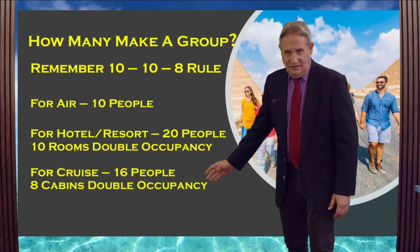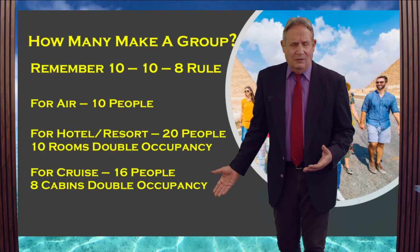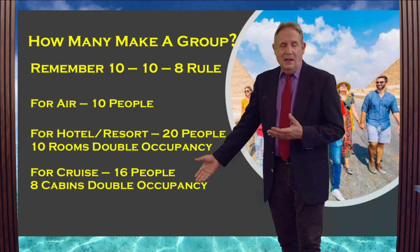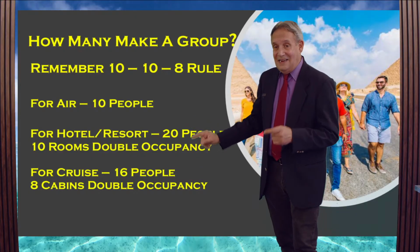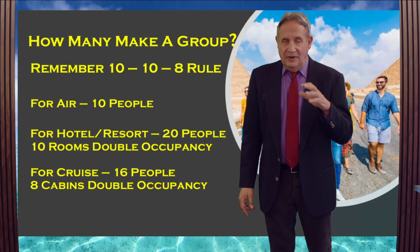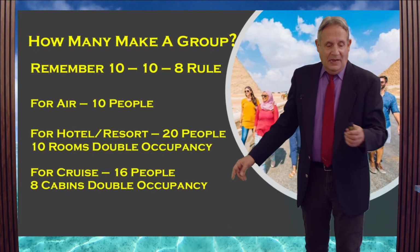Now, this has changed. This has fluctuated in the last year or so. There are some cruise lines where it's not 8, it's 7 or 6, and it's still a group. But generally, it's 8 cabins, and they're not rooms. I'm getting too many new agents saying, I got 5 rooms on the Carnival Jubilee. They're not rooms, they're cabins. So now Peggy's going to do the next one.